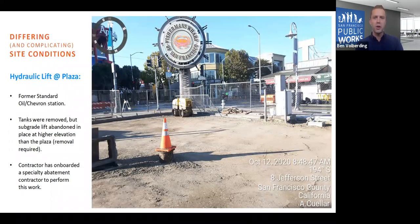So I wanted to talk about one of the interesting differing site conditions that we've encountered, and there have been several of them. But this right here at the plaza that we keep talking about is right under that cone. When our contractor came and did the demolition of the existing surface there at the plaza, they found this riser that had been covered with concrete, and when they went to investigate it, it started leaking oil.